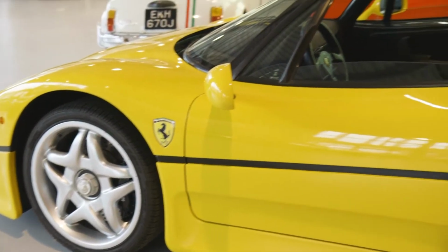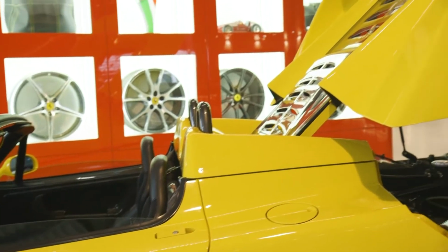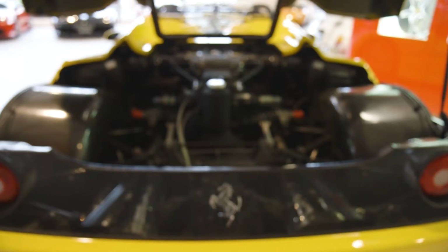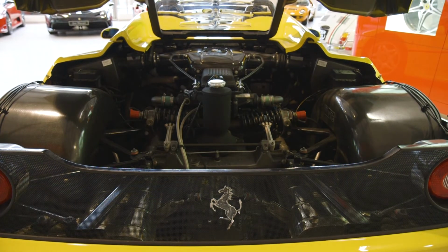So a lot of people change the colour of their F50s and F40s and things over the years to try and sort of make them stand out a bit, but original yellow cars especially and black cars are extremely valuable now. They're changing hands for quite a big premium compared to a red car. Right. Yeah. What are some of your favourite cars over here?